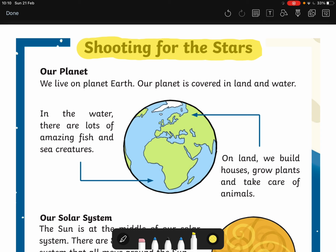So my question is, what is our planet covered in? I want you to read the section Our Planet and I want you to find out what our planet is covered in. So have a read. We can read that first line together. Our planet. We live on planet Earth. Our planet is covered in land and water.